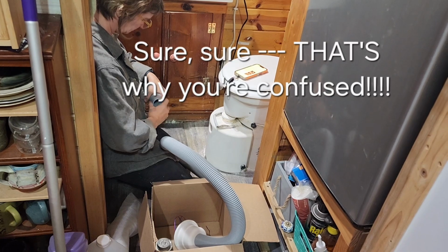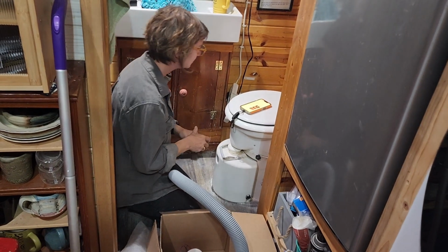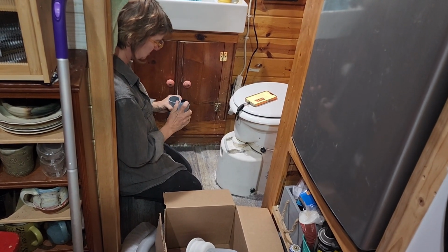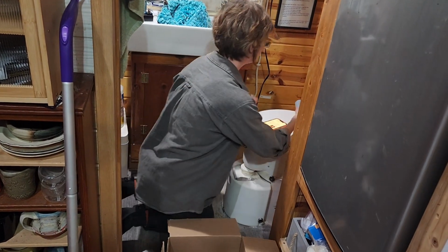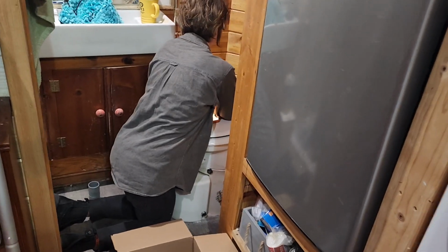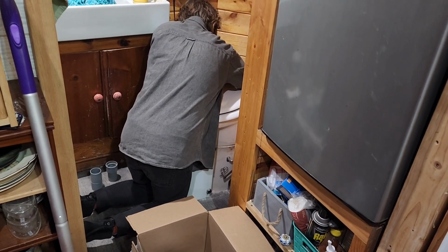And do we have the screen in that? Yes. So that was the troublemaker in the non-conforming setup. It did not have a screen in the entry tube because the screen in the old setup, the Nature Head setup, was integral to the base of the composting toilet. And when I took away that base, I took away the screen.